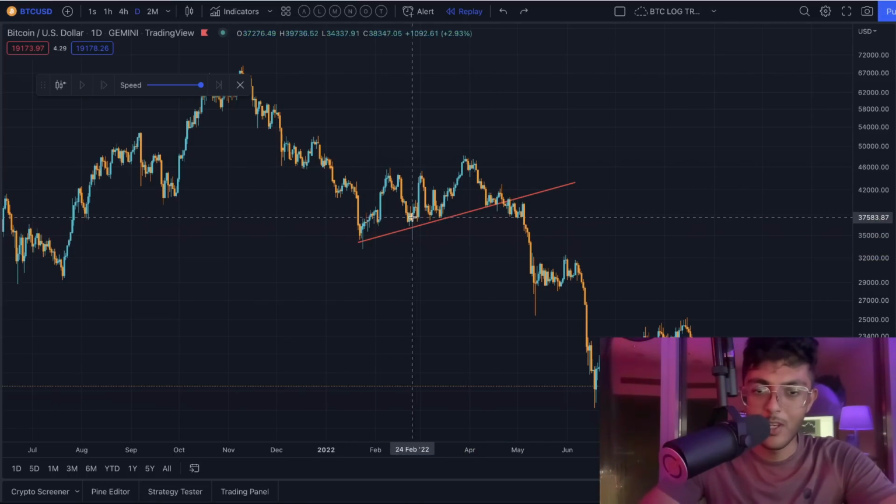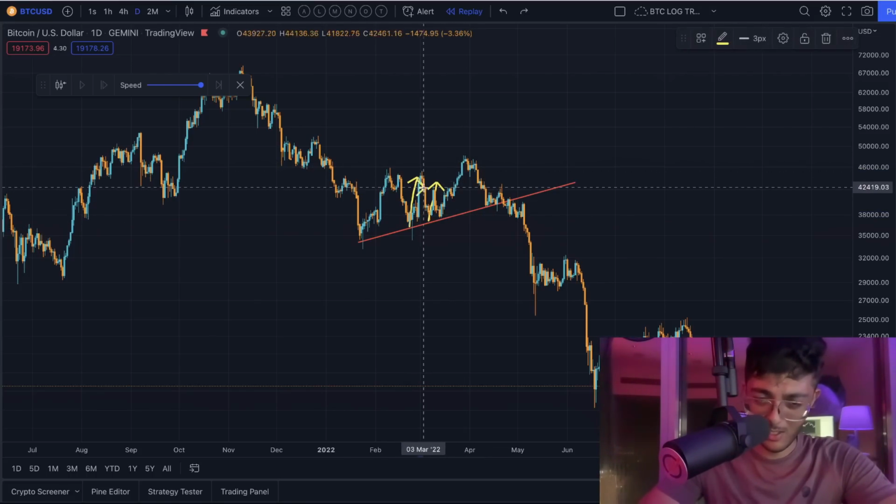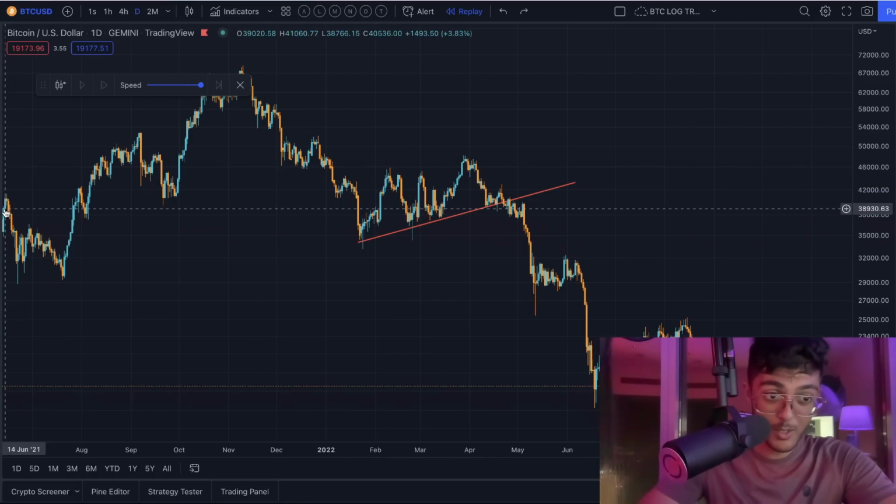Take a look at this bounce. We were getting big moves to the upside, right? Look, I mean, yes, we did end up coming back down, but we were quite substantially pumping up.